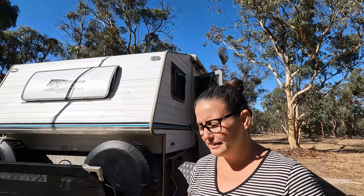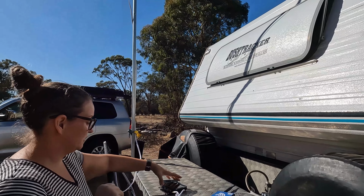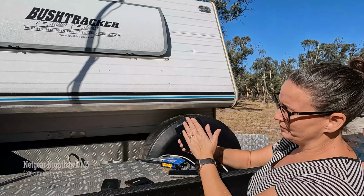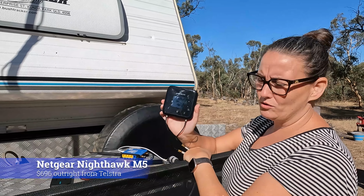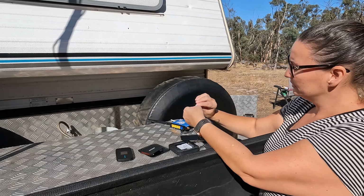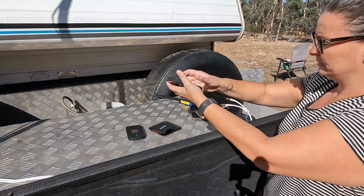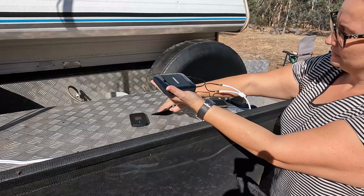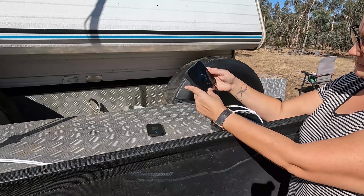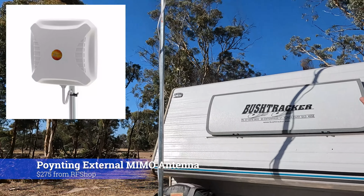And the next test is, and I will need to swap the SIM cards over, our Netgear Nighthawk M5. It's a little bit dirty. So I swapped my SIM card over. What's your SIM card? This is the Telstra SIM card. Okay. Turning on. So this is connected to the MIMO antenna, which is up here.